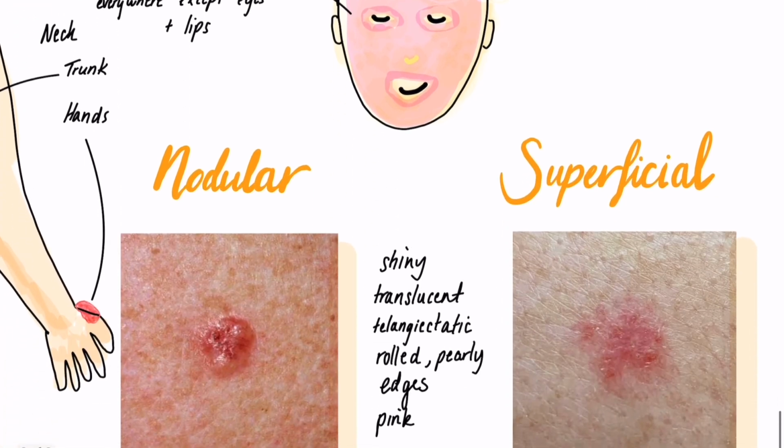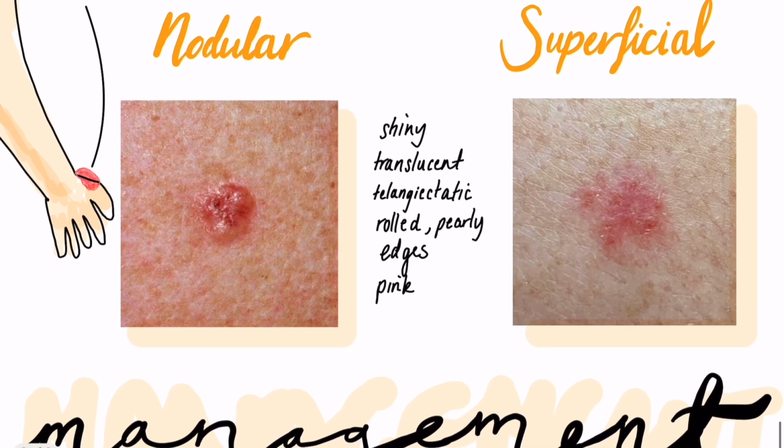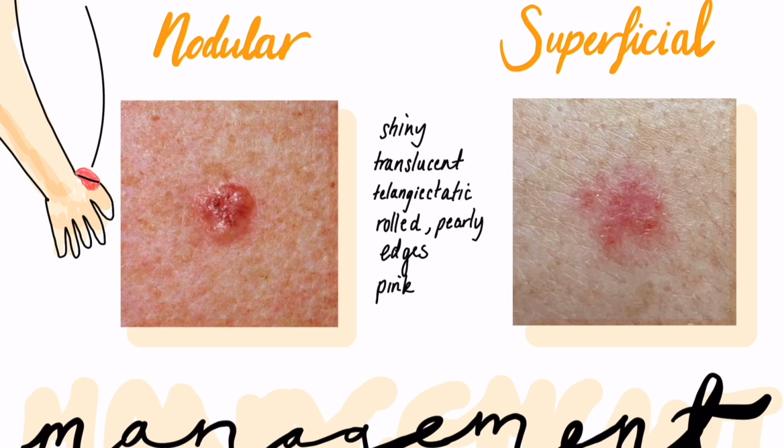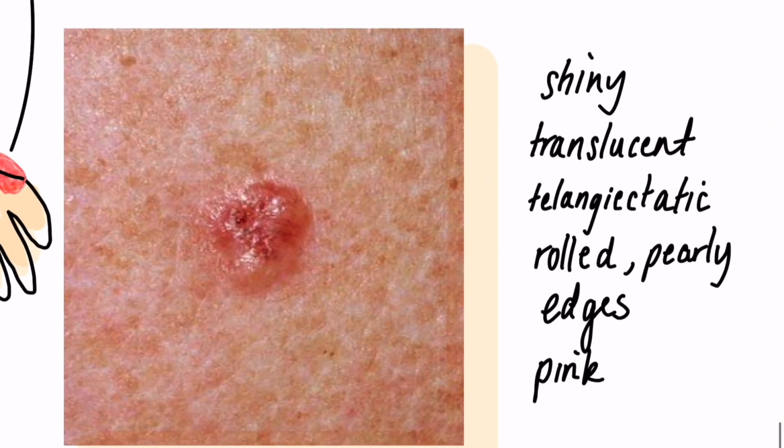There are two types of basal cell carcinomas, nodular and superficial, and you can see that they just have different 3D structures. And characteristics include shiny, translucent, telangiectatic, again, those spotty blood vessels, and very importantly, this is how I find it useful to differentiate between these, we've got these rolled pearly edges. So see how it's kind of lumpy and shiny, reflecting the light on the edges? That's what makes it more basal celly.